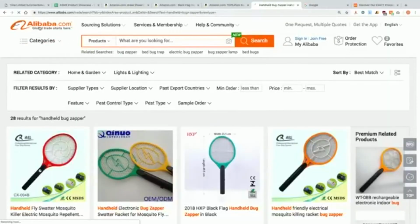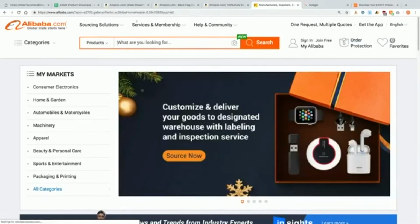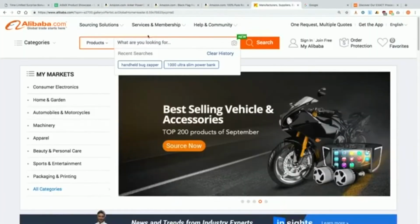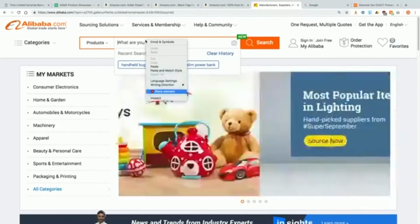And we're gonna go over to Alibaba. And all we need to do here, I'm gonna go to the main page. And basically all you need to type in is what you see on the listing. So on the listing, we see it says, you know, slim 10,000 ultra slim power bank. Let's just type that right into Alibaba. 10,000, and that is the mAh, it's like milliamps or something like that.